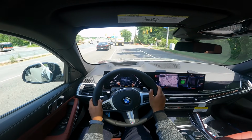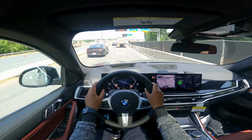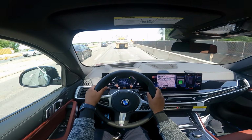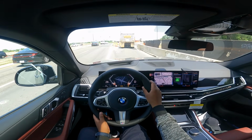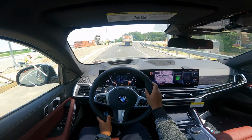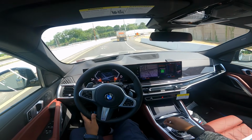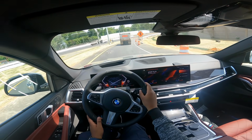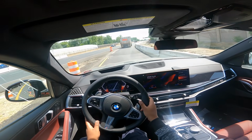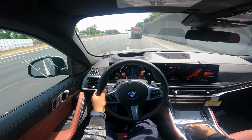All right, let's hit the highway. Let's see how she performs. Let's go sport. Now, like I talked about in my walk around, I did configure everything in Sport Individual, so the powertrain's in Sport Plus, but the steering and everything else is in Comfort.